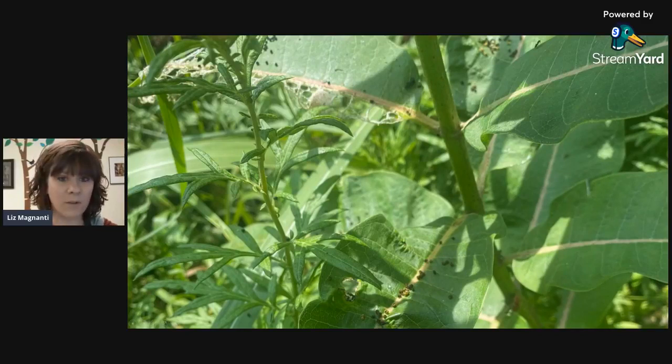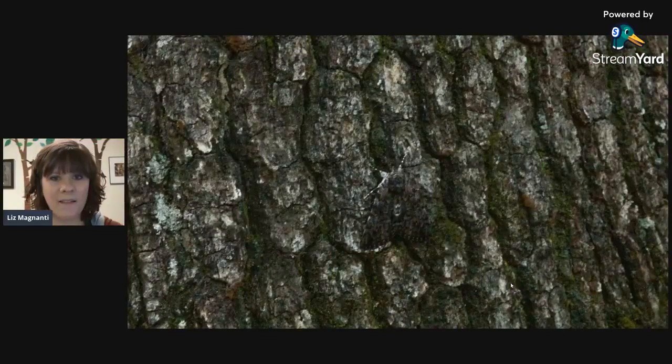So you can look for this on plants, and there is a fancy name for caterpillar poop called frass. So if you want to impress your friends, you can bust that word out. So look for that when you're out hiking, and that's a really good way to tell that there are some caterpillars in the area. And then finally, I came across this critter in the woods.